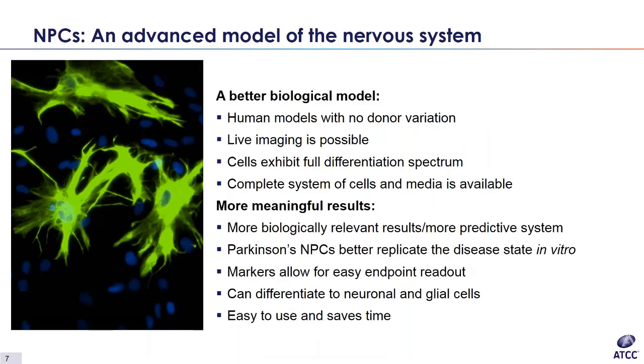So how are neural progenitor cells a better model? Well, first of all, since they're derived from human-induced pluripotent stem cells, NPCs are human models. They exhibit no donor variation because they're derived from a single donor iPSC. Since many of our NPC offerings contain reporter constructs, live imaging is possible.